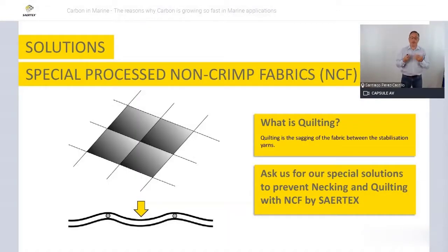Another technology we included is specifically to overcome the quilting. Quilting is basically when you pull the fabric, you get like a sagging effect, and you get the stabilization yarns very clear on the surface, which at the end is not what the final customer would like to see on their vessel. That is why necking and quilting special solutions have been developed and put in place in developing our special NCF for this marine sector.